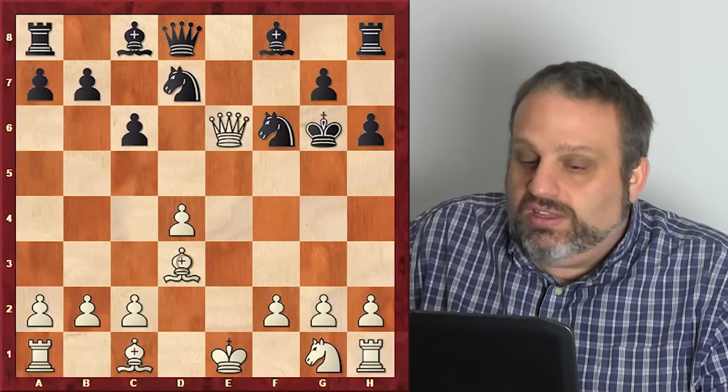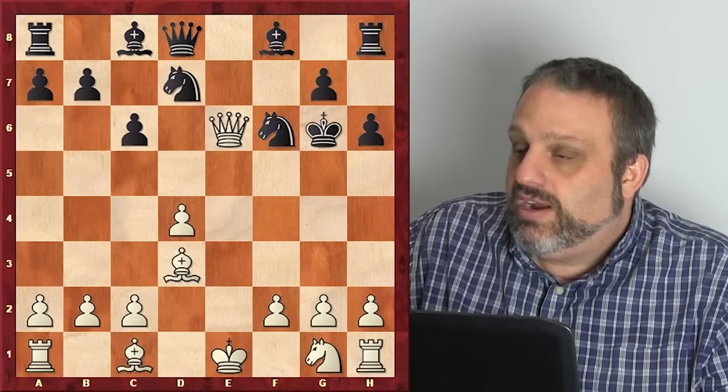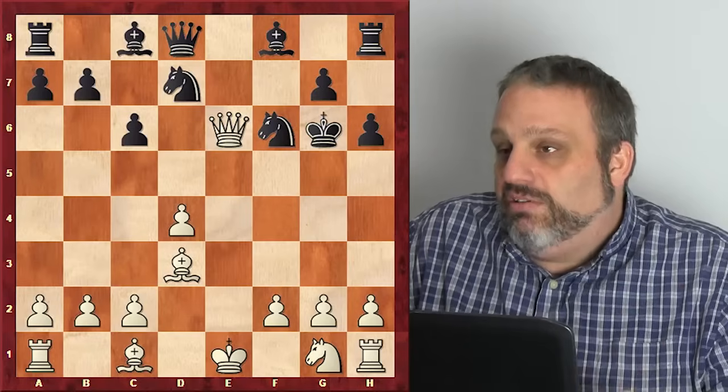Check. Black has 1 legal move. Can you find it? There's 2 of them. No, there's 1. I wouldn't lie to you. Grandmaster. Oh yeah, there's 1. Yeah, the other one's illegal, whatever that one was.